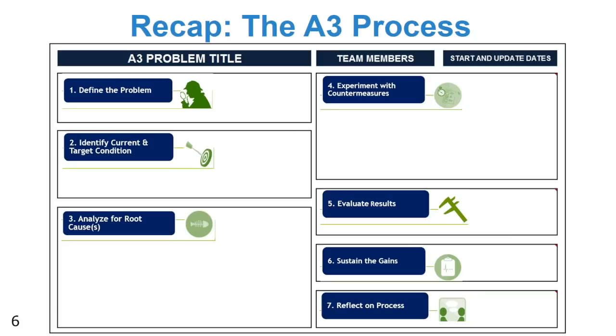So just a very quick recap of the A3 process. Again, if you want more detail on this, check out some of the resources I list at the end, or I would encourage you to listen to the first webinar where we really go into these 7 steps. The first thing that we're going to do, though, is define the problem, get our arms around it, make sure it's scoped appropriately. We're going to go to the Gemba, understand where the problem is occurring, all of the aspects around the problem.